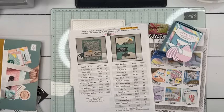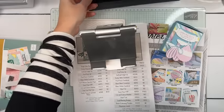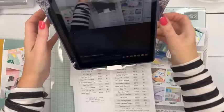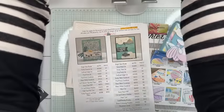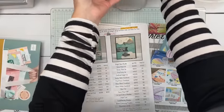I have bought several of these, and they're so good. I have one in the bathroom for my phone while I'm getting ready. I have one in the kitchen. It's so nice. Anyhow, let's get that situated. Okay.